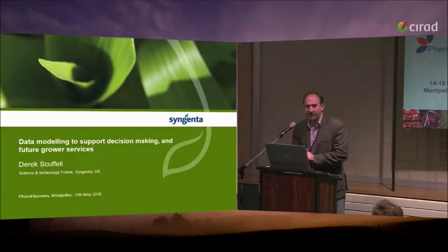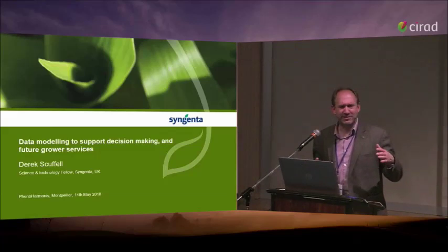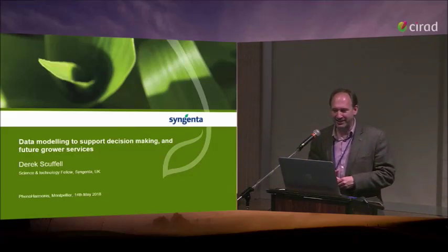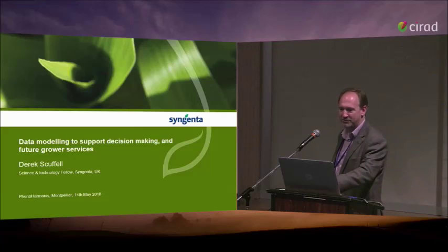I'm going to give more or less a cook's tour of some patterns that we're using in Syngenta. I think it resonates actually with a lot of stuff, particularly what Brian mentioned this morning. I can see some very similar constraints that we have on our deployment of things to what Brian was describing.